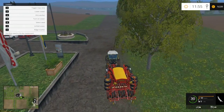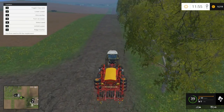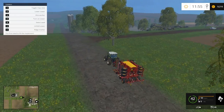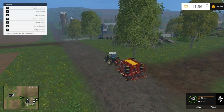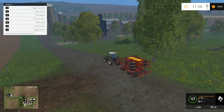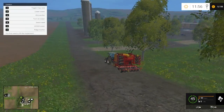Alright, what am I going to sew? Canola. Canola's always good to sew. It also sells for a really high price, so go, go, go. I'll have to fill it up with seed, because it says you first need to fill the implement.